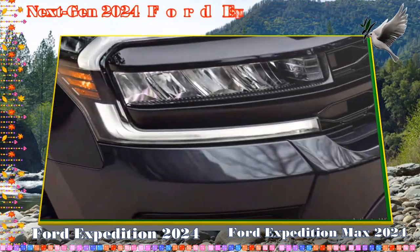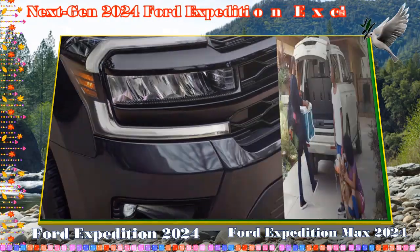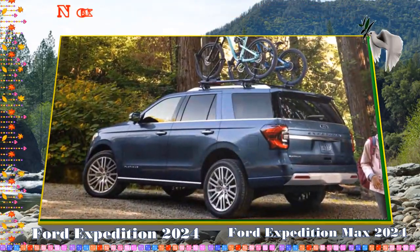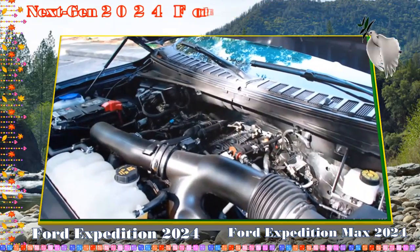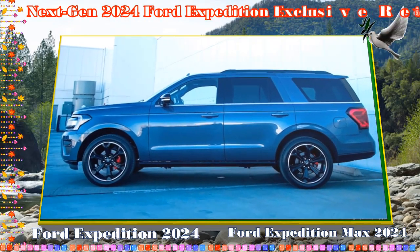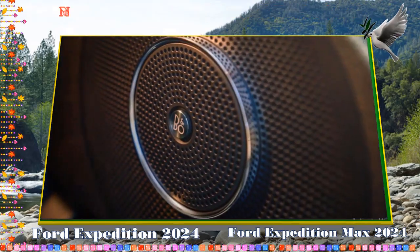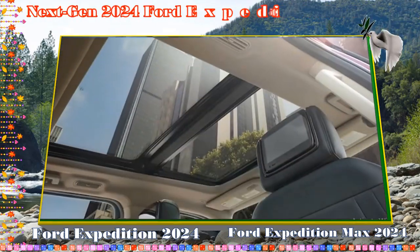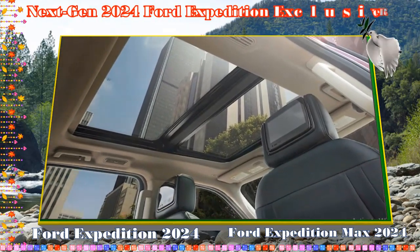Infotainment is good, with even the base XL STX model now featuring an 8-inch screen with all the modern connectivity features. In the base specification, you have to fold the third row down manually, but power adjustment is available on higher spec models. Ford's Co-Pilot 360 is standard fitment on all trims and includes an impressive array of driver assistance features.